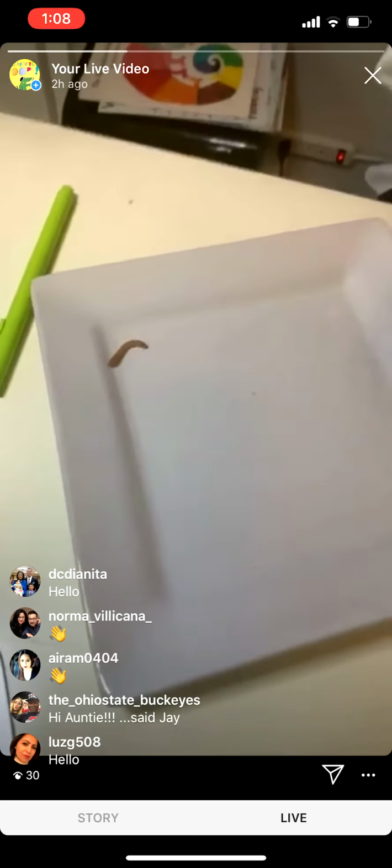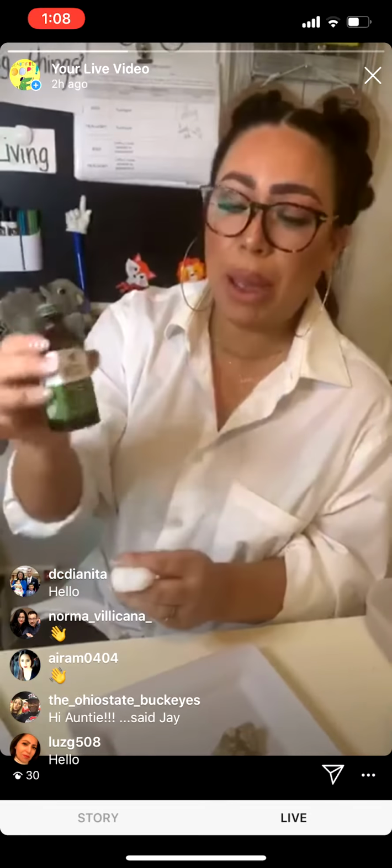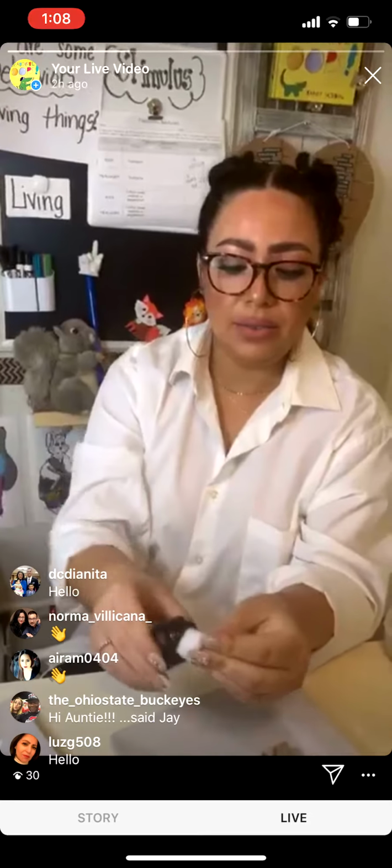All right, next is going to be a cotton swab with peppermint. This is the peppermint we used last week when we made our hand sanitizer. Do you guys remember? We used peppermint in our hand sanitizer to make it smell good.